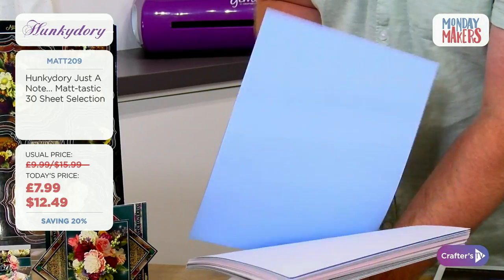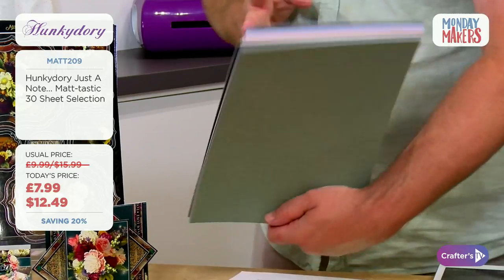Again, 30 sheets there against the matte-tastic, great for stamping, great for inking as well.